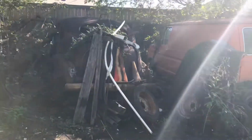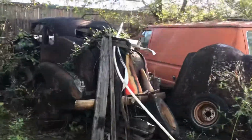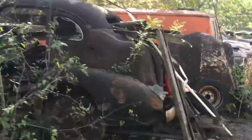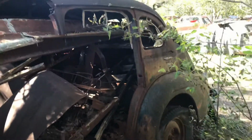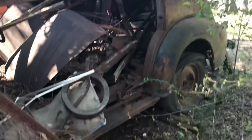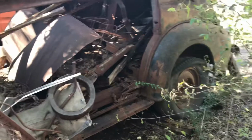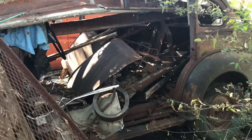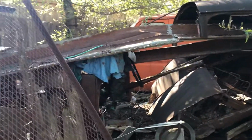37 LaSalle parts car. Pretty rough looking, but there's some good stuff in there. In fact, there's somebody looking for a frame that would build another car, and happened to be another General Motors, but this particular frame would work on that restoration as well. A lot of good stuff here still inside.